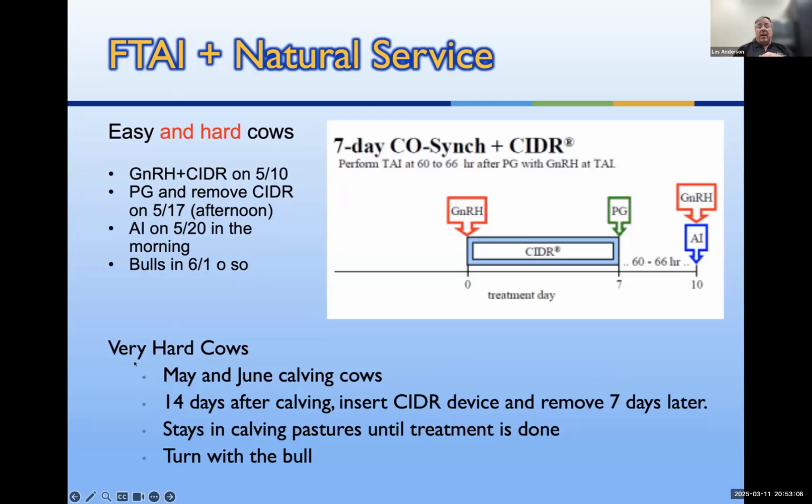For your very hard cows, I'm telling you, don't try to AI them. Just put a CIDR in 2 weeks after they calve, pull it out, put them over with the bull. Get them moved up from May and June into April or March, and then that way the next year you can synchronize them AI.